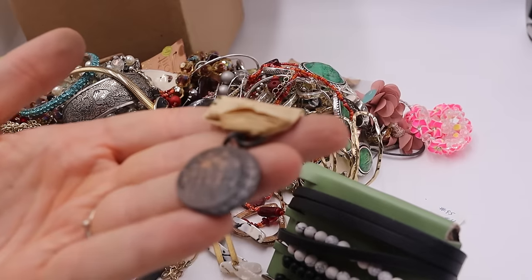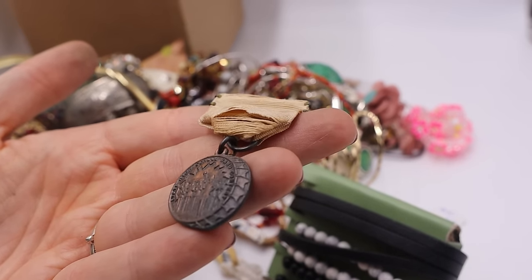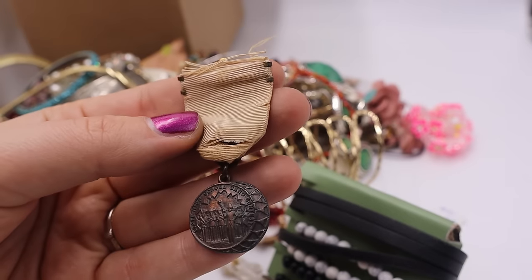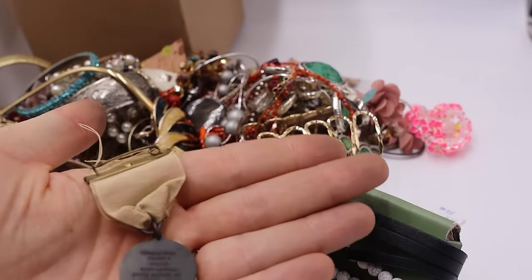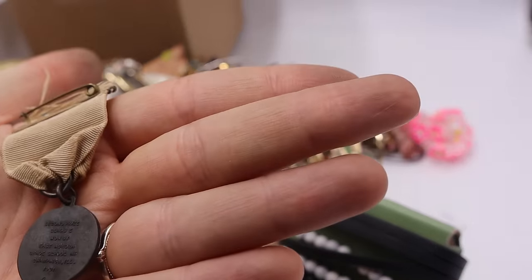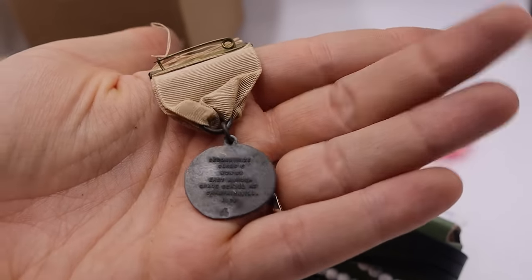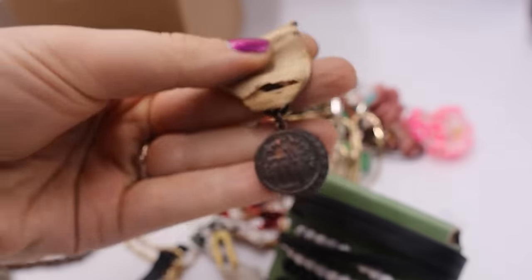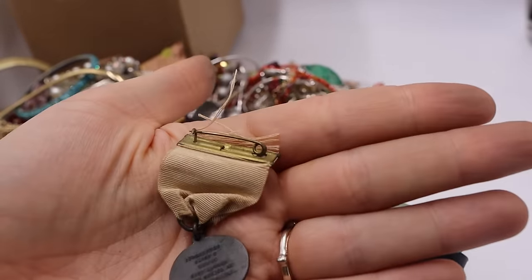All right, what does this say? State High School Band Contest. And it looks very old. Oh my gosh, it is a C class? Let's see how old this is. 1931. Okay, so 1931. Yeah, that is why it looks like this. So almost an antique, you guys.